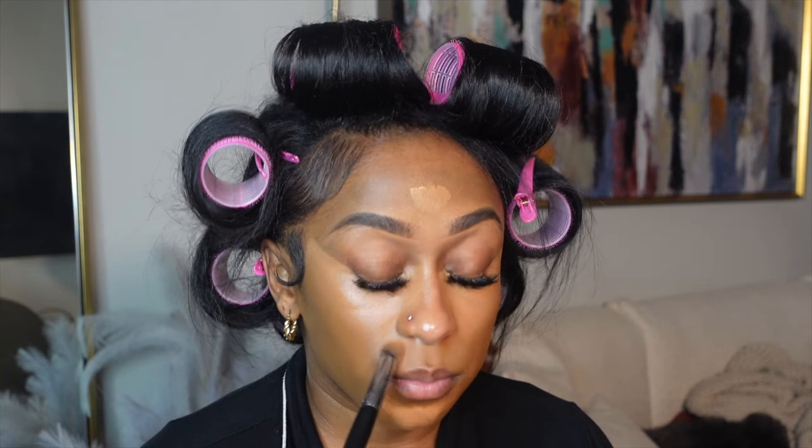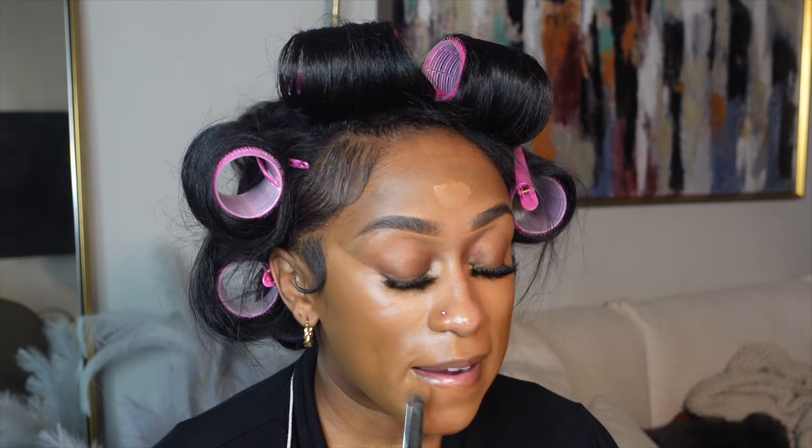Whatever's left over on the brush, I just take and I put it over the top of my lip. Just blending out those harsh lines as I go, it just makes life so much easier. I'm trying not to go over my beauty mark, because I have a mole right there. And I want my mole to be seen, so yeah. Okay, so that is for the first layer of concealer.